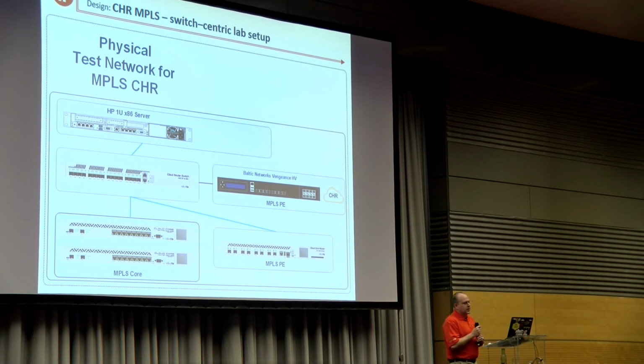So let's look at the physical test network. We talked about the logical, but physically it looks very, very different. If you look at it physically, everything connects into the switch. And I didn't put all the exact physical connections, but each device has 2 10-gig links into the switch.